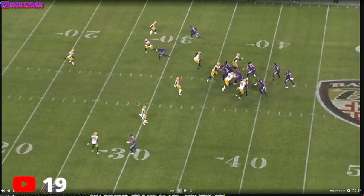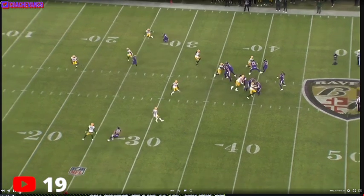A little bit. By them biting on it, look at the void we get, though. Look at the void we get because they bit on it just enough. But I don't think this is the primary guy because he's looking at the bottom. Let's see what Mark doing. Mark running a curl.